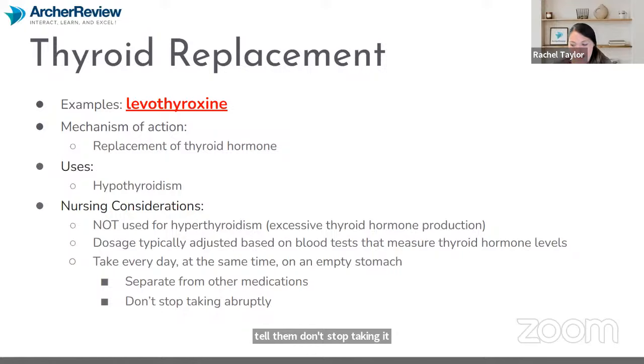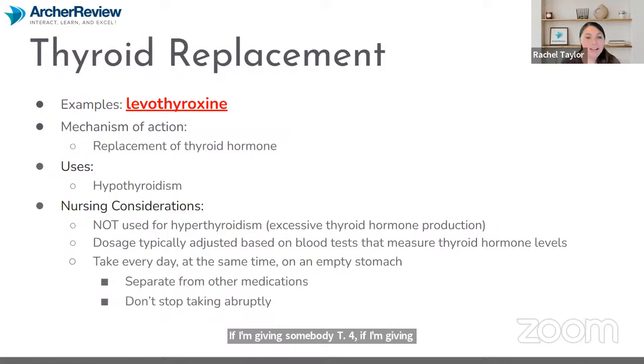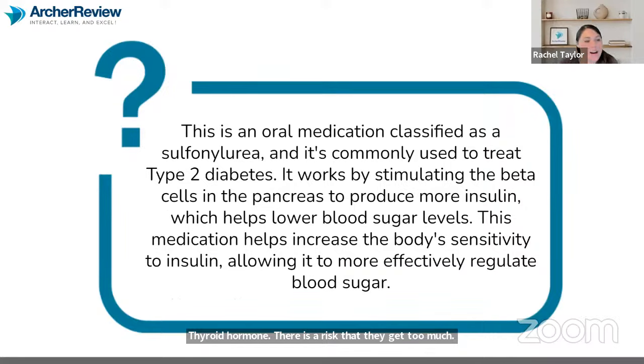So first thing in the morning, we also want to tell them, don't stop taking it abruptly and watch for signs of hyperthyroidism. If I'm giving somebody T4, if I'm giving them synthetic thyroid hormone, there is a risk that they get too much. And now we've got the opposite issue. So we do want to watch for indicators that the body is speeding up. And those should be reported to the provider.